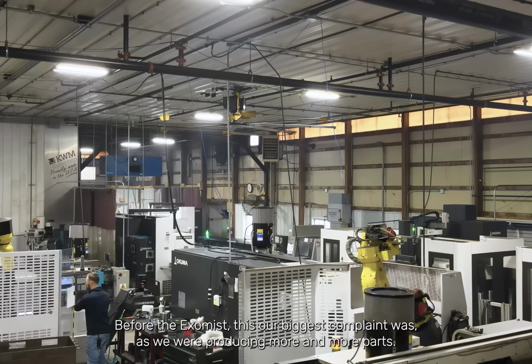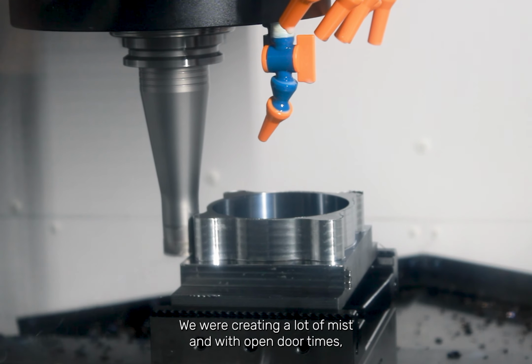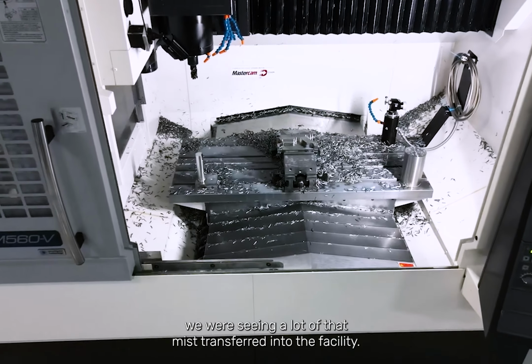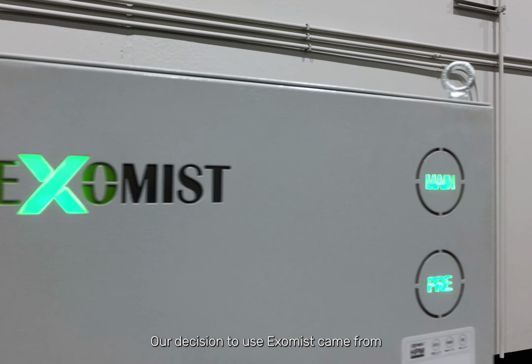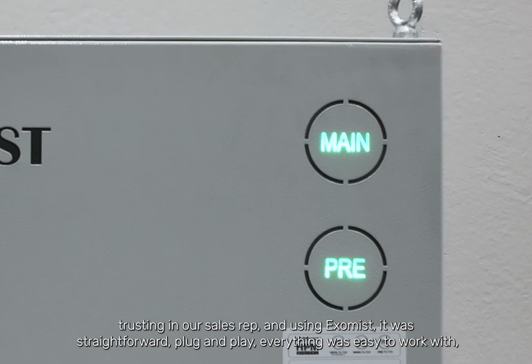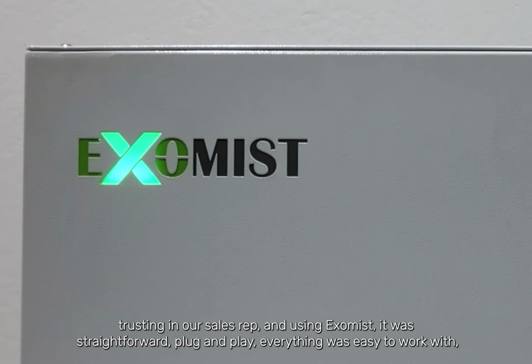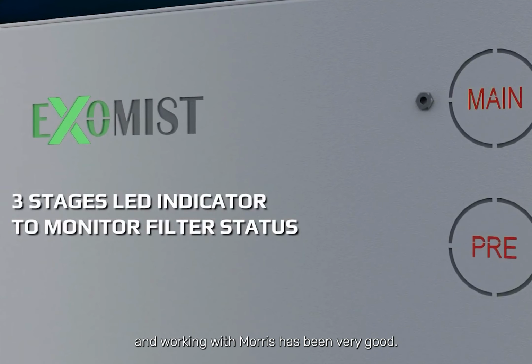Before the Exomist, our biggest complaint was as we were producing more and more parts, we were creating a lot of mist, and with open door times, we were seeing a lot of that mist transfer into the facility. Our decision to use Exomist came from trusting in our sales rep, and using Exomist, it was straightforward, plug and play. Everything was easy to work with, and working with Morris has been very good.